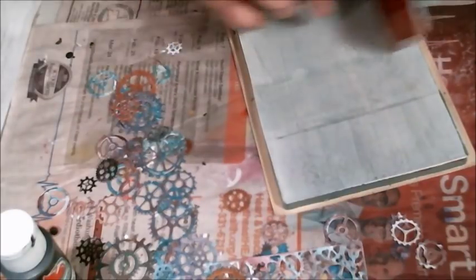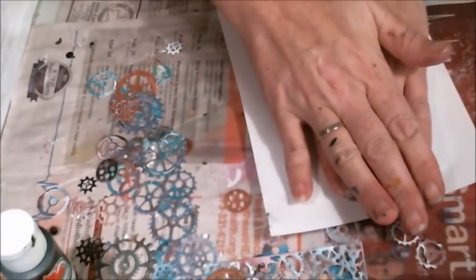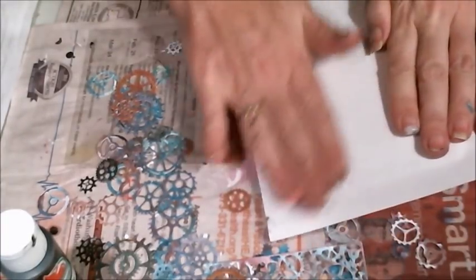See, if you've got too much paint, just come in and rub it off. Wipe it off. See how it gets lighter and lighter? Alright. We'll lay this right here. And we'll see what it pulls up.